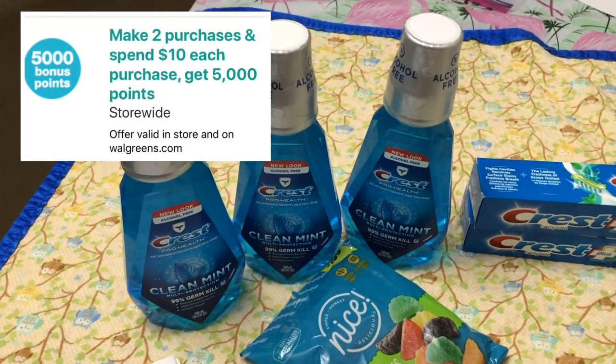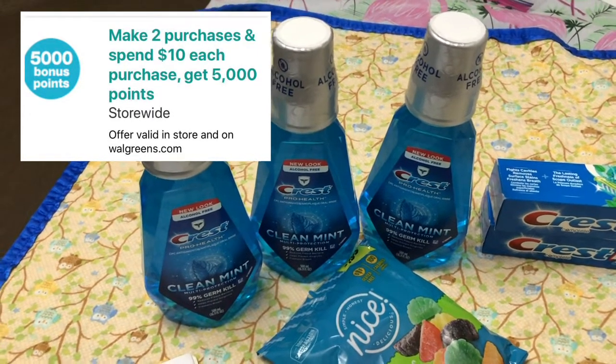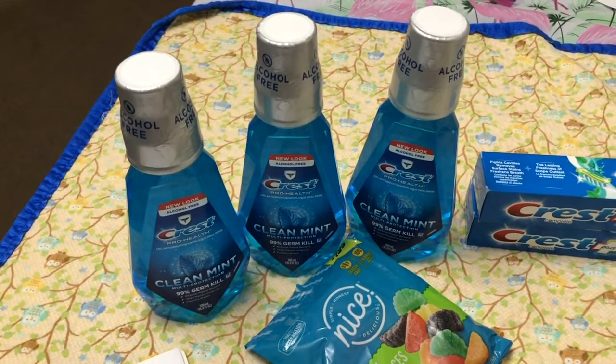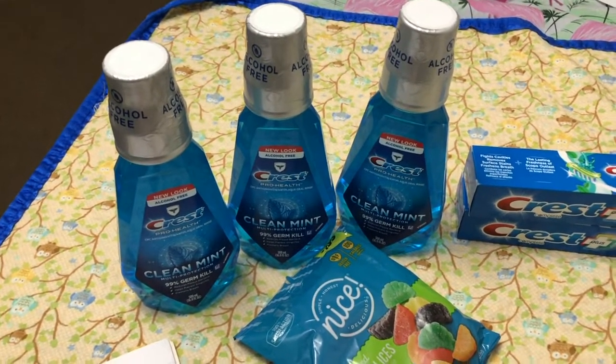So I got the booster: make 2 purchases, spend $10, and get 5,000 points. I applied it in this deal, and the cashier asked me if I wanted to use it in the first transaction or the second transaction. I decided to use it in my first transaction. I did 2 transactions so that I can avail those points.